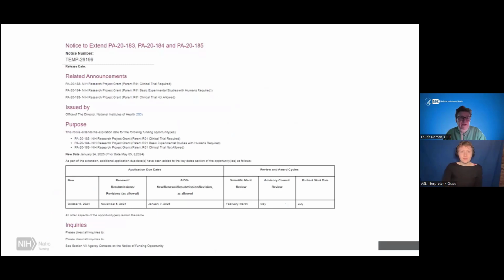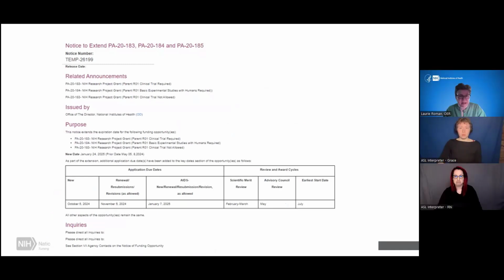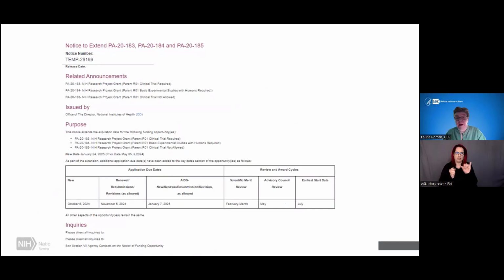This is what we have created, a special notice to extend. This is what it looks like, and that's really what it's called. We have provided that information as part of the information associated with this webinar. This is to facilitate the web team's posting of this table onto the current NOFOs. As I mentioned, if you have NOFOs that all have the same expiration date and you are extending to the same dates, you may include more than one NOFO on this notice to extend.